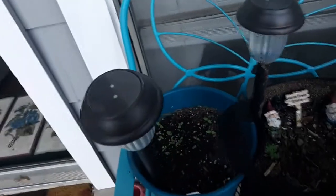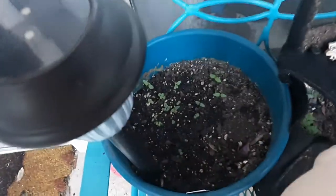Tour time. I spent the day with Grandma. So let's get started on this garden tour, shall we? All right, so we're gonna start with the outdoor part of the garden.